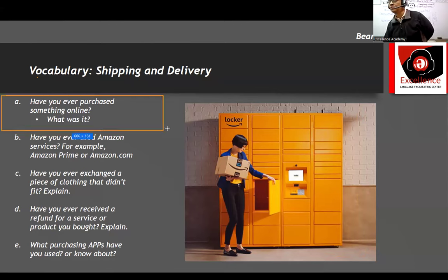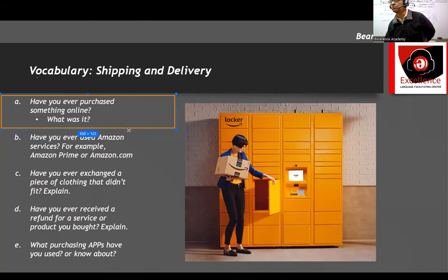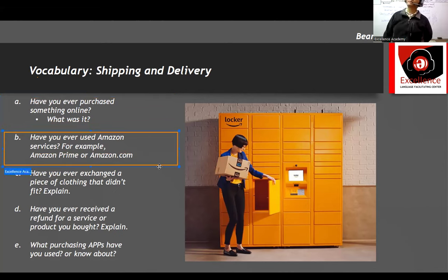The questions that you want to consider for a job interview, or just a general conversation, are: have you ever purchased something online? What was it? Have you ever bought something online? Maybe Facebook Marketplace, maybe on Instagram, you bought some shoes, maybe some clothes. Have you ever used Amazon services? For example, Amazon Prime or Amazon.com. Have you ever heard about that?